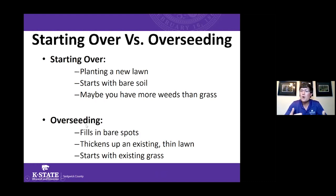If we're using the term overseeding, however, what we're doing here is we're starting with an existing lawn. And in these existing lawns, basically we have bare spots or thin areas where the grass isn't growing very well. So when we overseed, we're taking that existing lawn and filling in the thin spots to really get a really thick, dense turf grass.